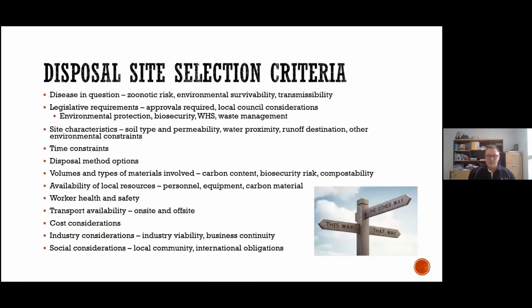So we look at the disposal site. If we look at an on-site disposal site, these are all the things that need to be considered. The disease in question, the zoonotic risk of that disease. So that involves workplace health and safety and your staff safety. Is it going to infect people? The environmental survivability of the disease in question, of the organism in question, the transmissibility. So this is the technical issues related to the actual virus that we're dealing with.